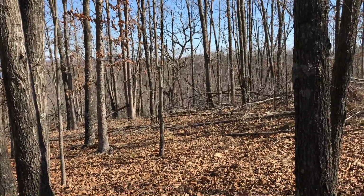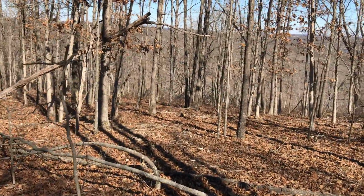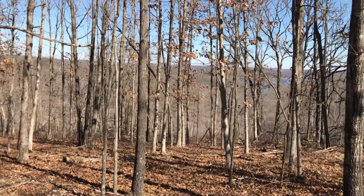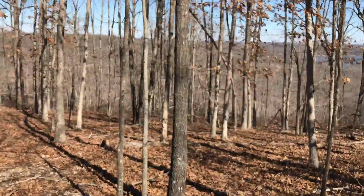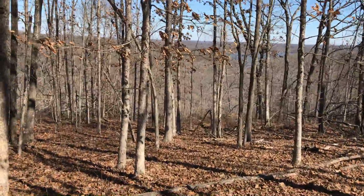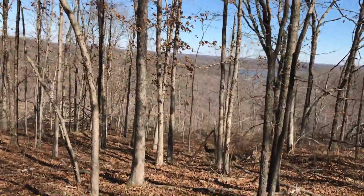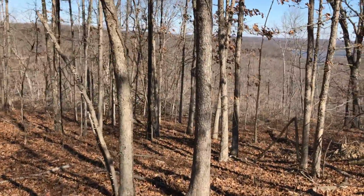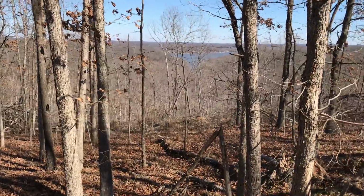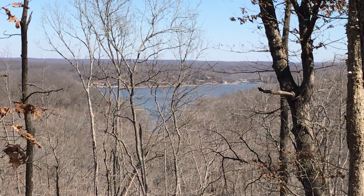Here's another spot that could be spectacular for a building site. We're out of sight of the road. It's got a gentle lay to it, but it's got a little bit of a slope to kind of make it interesting. Enough area for a yard, and there's still some decent timber left in this particular area. Oh, and we're about to get a really cool lake view. I might have to get excited here in a minute. Oh, look at that. Wow.